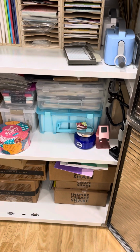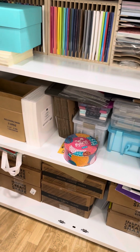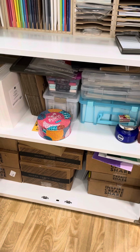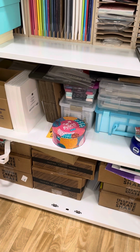Get this box out of the way. Down here, more scrapbooking stuff, extra blends, just supplies. I've got bags and all that. Now that bottom shelf right there, that is all buy one, get one free. So that's all retired product waiting to go through, get priced and ready for my sale.